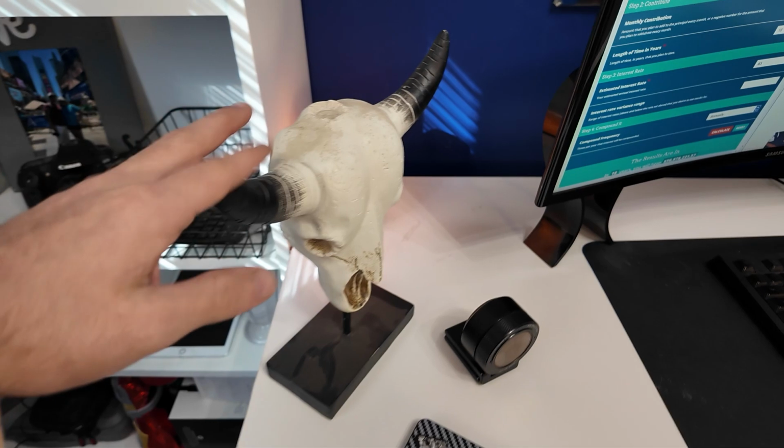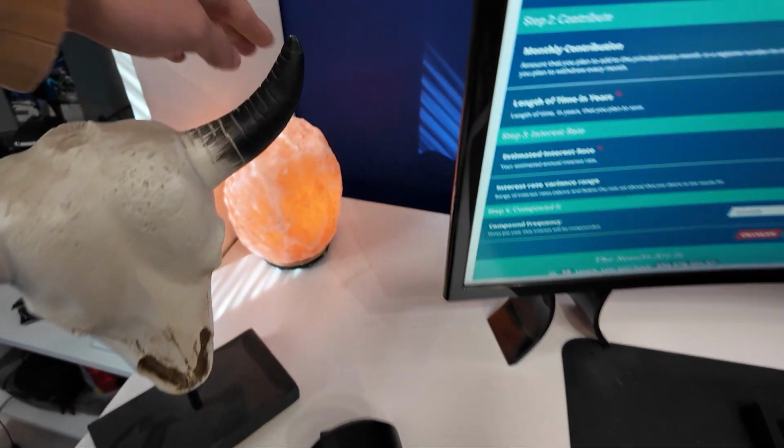Going to the desk, we have our little bowl here, salt lamp, and just more knickknacks. And for me, in my closet right there, kind of trashed.